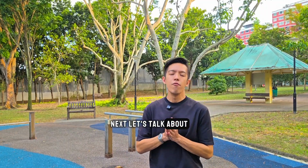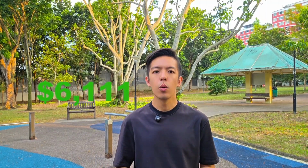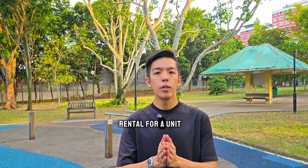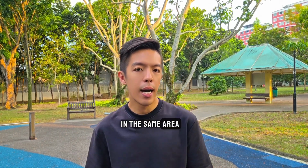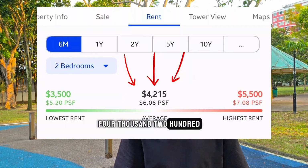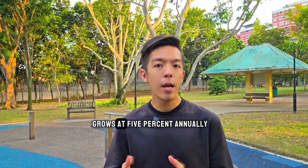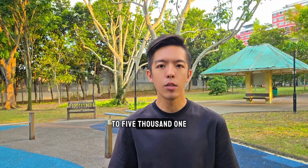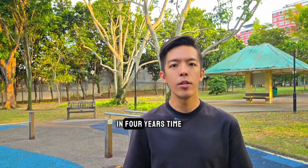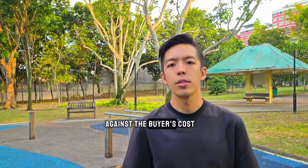Next, let's talk about the investors. Pure investors are strictly number-driven. So, let's simulate the rental for a unit like this. Current 2-bedder rents in the same area are going for around $4,200 a month. Now, let's assume that grows at 5% annually, and we are looking at around $5,000 to $5,100 a month in 4 years' time. Now, let's put that against the buyer's cost.